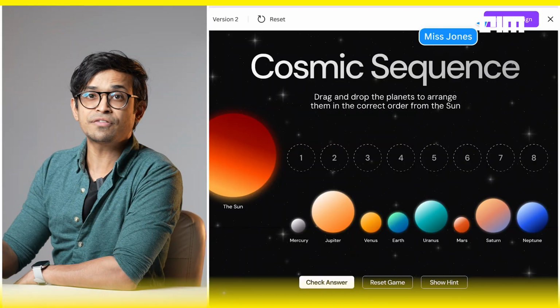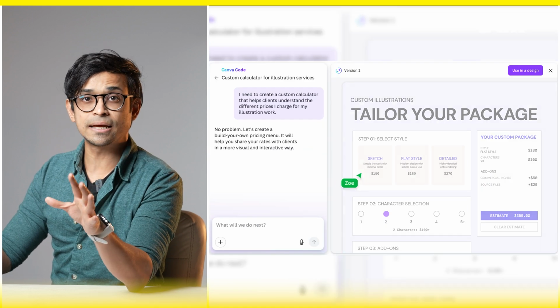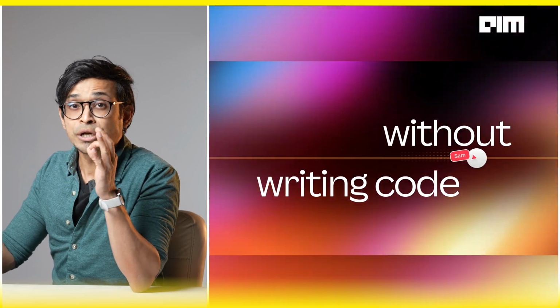And then came the light bulb moment. Why not bring this to our 30 million users? Early tests with, say, the likes of students, teachers, business owners showed instant value. Kids created geography flashcards like this. Entrepreneurs were able to build mortgage calculators instantly. Designers added smart widgets to portfolios in a matter of minutes. And the best part, I haven't even told you that yet. Canva Code works across the ecosystem. You're not just designing how it looks, you're designing how it works as well.